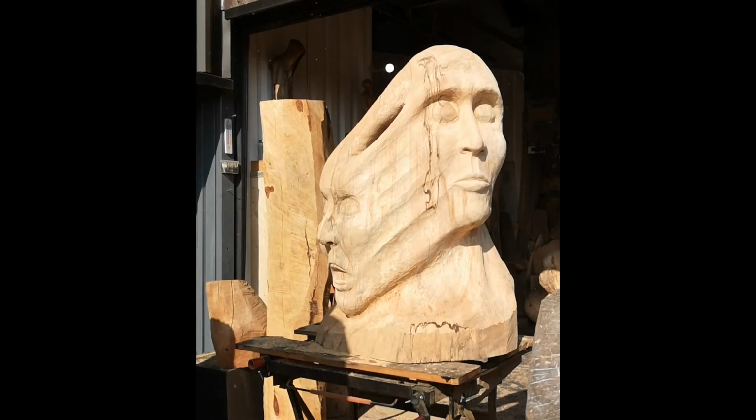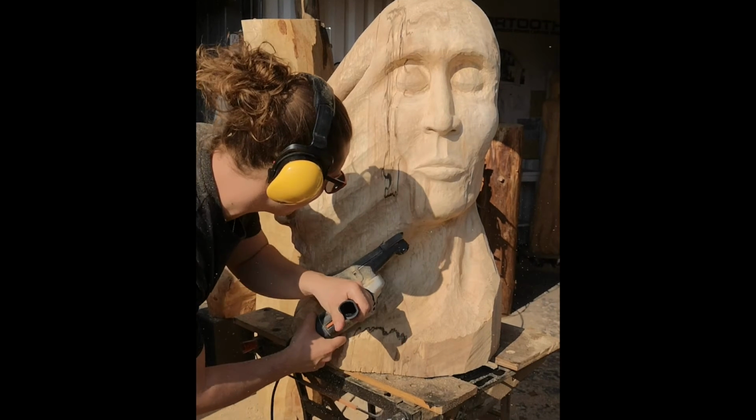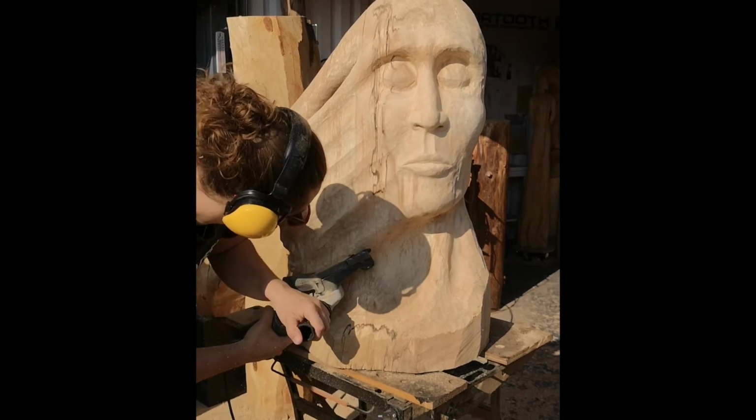I'll often switch up the tools I'm working with and bounce between different tools for different jobs as I'm making progress with each of the pieces. I hope you enjoy watching this take shape. You're starting to see more details come through now.